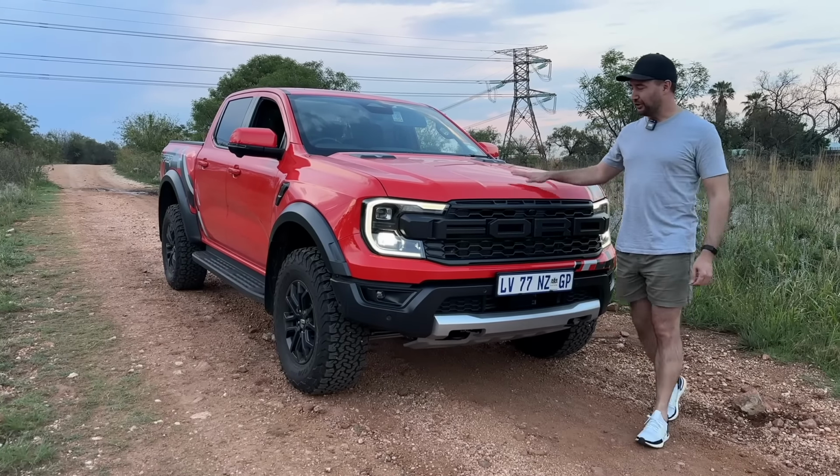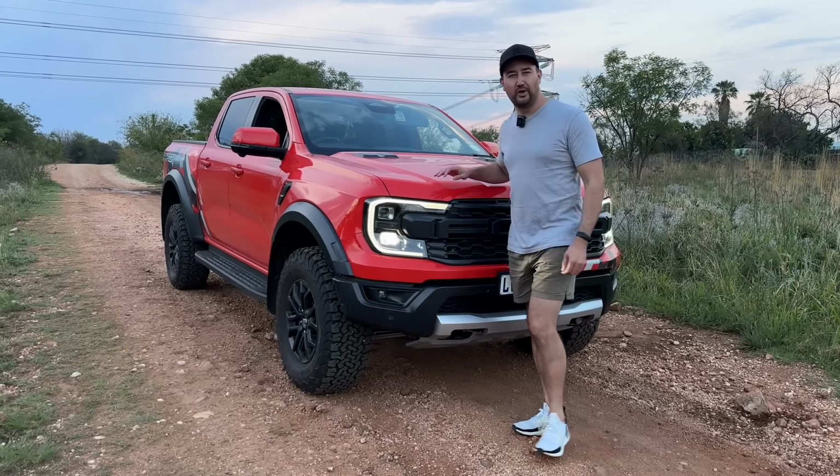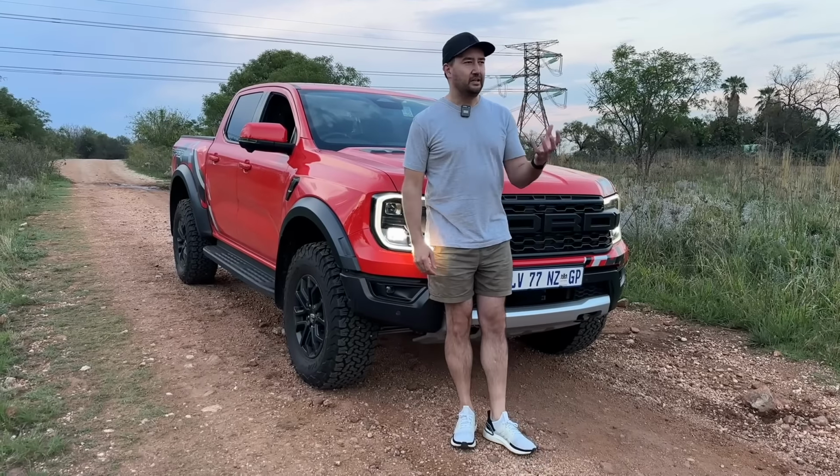This week I've got the Ford Ranger Raptor. Now the Ford Ranger Raptor, think about a standard Ford Ranger, think about a 6-pack of Red Bull. Put them together and this is what you got, except it makes a whole bunch more noise than that. So stay tuned, this is going to be an awesome one.